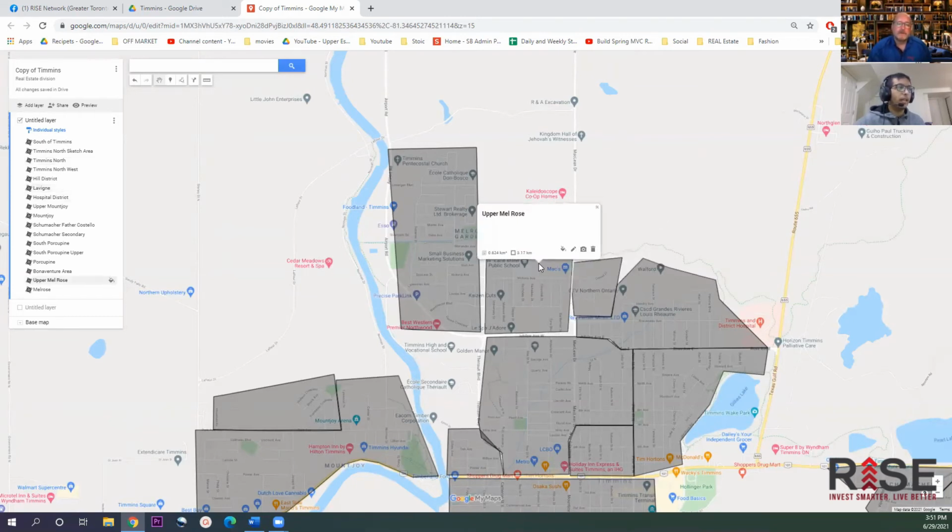Nice. And then the next one is the Upper Melrose. Upper Melrose is a B+ area. Average price single detached is $300,000. A lot of new builds and some really nice homes in that area. Unfortunately, not a lot of multis, but it is a nice area to live in. Okay, for sure.